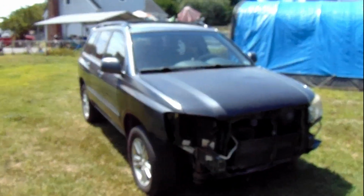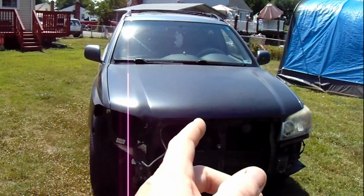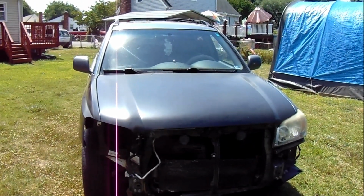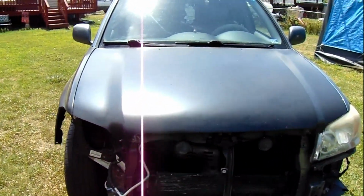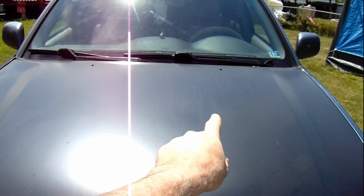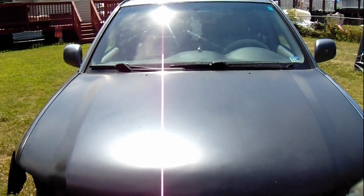As you can see, my hood is on. Got that from rockauto.com. It's okay for the money. I don't know if the camera's picking it up, but it's got some waviness, like right in here and in here. They're not dense, but it's just kind of wavy.